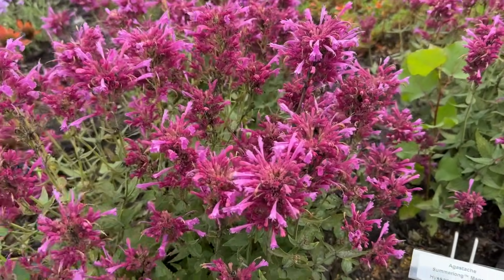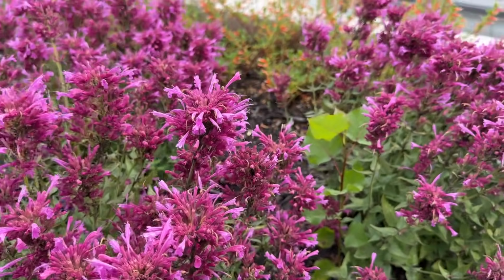Oh, don't mind the weed. Let's get rid of that. Can't have that in a picture.